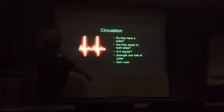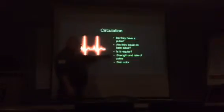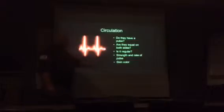You're going to want to check and see if they're equal in strength, equal in rate, and if you're at such a level where you have them on the monitor, that their radial pulses beat at the same time as it does on the monitor, which they'll go into later on. Is it regular or is it irregular? There are people every day that live with an irregular heartbeat, such as AFib. AFib is a very commonly diagnosed irregular heartbeat that I'm sure thousands and thousands of people across America have. Strength and rate of pulse. So, like I said before, the strength of your radial pulses is a good indicator of your blood pressure. You're getting that blood out to your extremities.